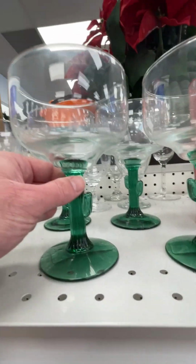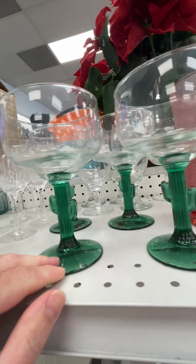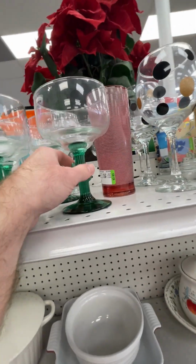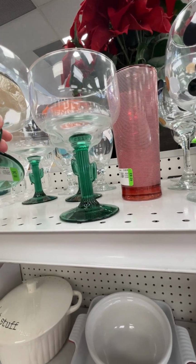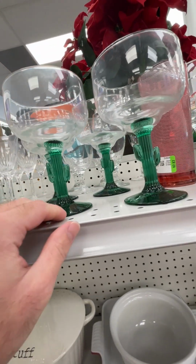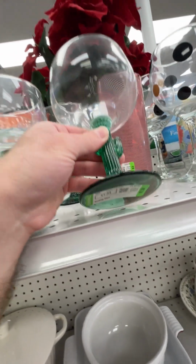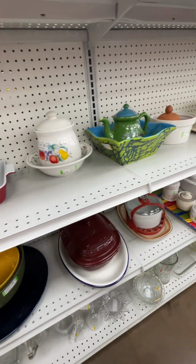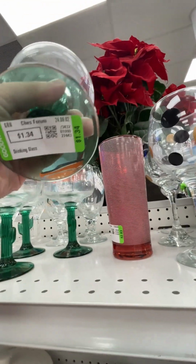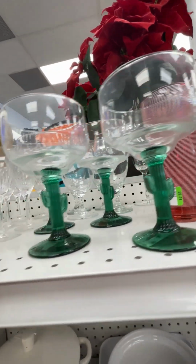I see these all the time, these little cactus cups. I really like these. How much are these? $1 for each one, so there's four of them, so about $6, $7 with the change in there. I like these, but I don't know who makes them. I don't need them. I have enough cups.